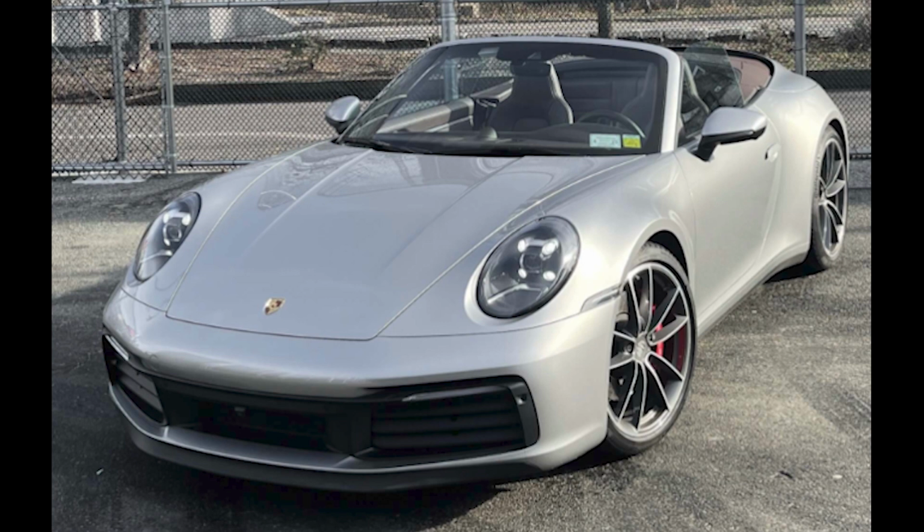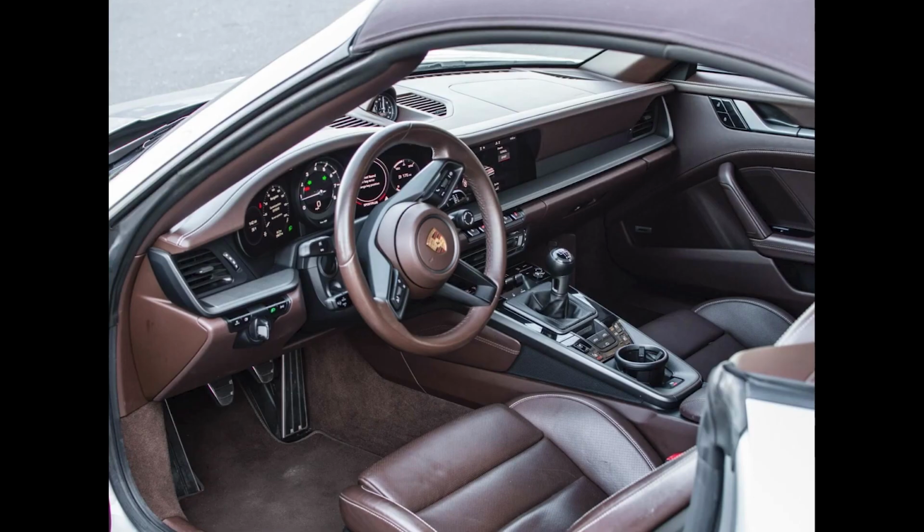It was well sold. A very attractive GT Silver over Truffle Brown 2020 911S Cabriolet with 29,000 miles sold for $115,000. With a sticker price of $148,000, this car has taken a huge hit, losing more than 20% of its value. This was a fair sale. I'll show more and talk about this car in today's short video.